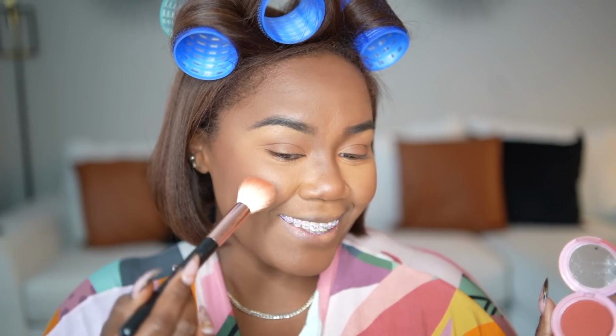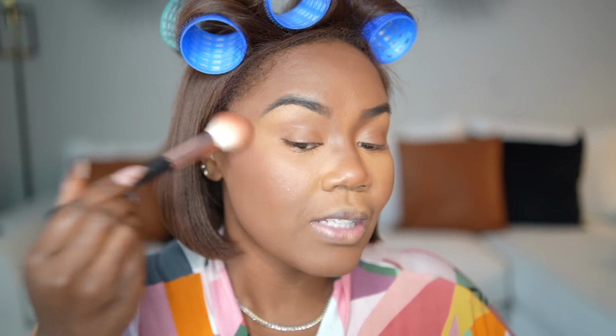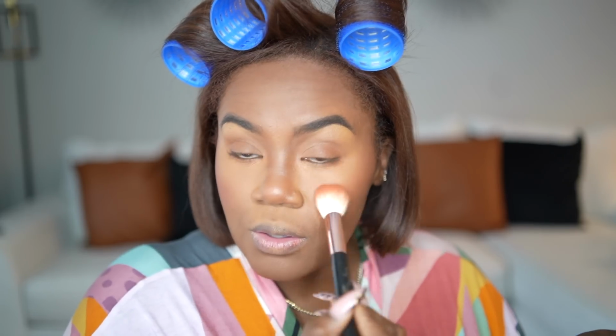So I'm using Freshly Baked, and how I apply the blush is I smile and put it on the apples of the cheek. I look like my baby when I smile. Maybe not, but I love blush. I feel like you can never have, well, I don't say that. You can have too much blush, but in my world, you can't really have too much blush. It just looks so pretty.